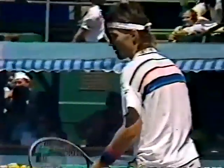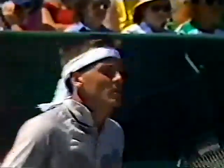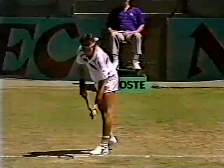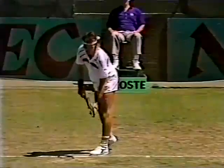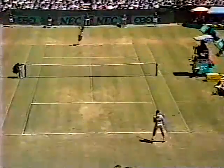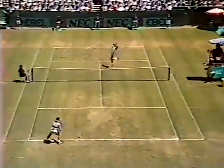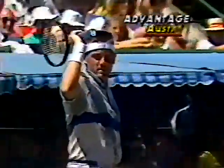Too close to call. It definitely hit the sideline. Whether it nicked some of the service line is academic, because the point has gone to Australia. Well, Pernfors still agitated over that questionable call.